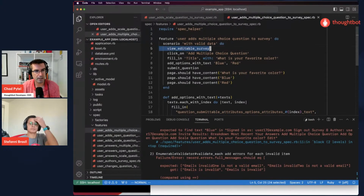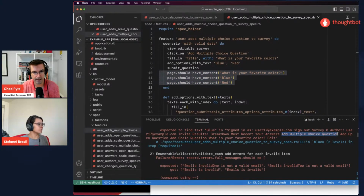So this spec sets up an editable survey and then goes into it and adds a multiple choice question to the survey, fills in a title for the question, and then it adds options with text, blue and red, and then submits the question. And then what it's saying is that stuff should appear on the page. I can tell from the failure, Stephanie, that the button is still there to add questions, add different kinds of questions. And it has the text, what is your favorite color? But none of those options were actually added or are visible on the page. So it seems to be a legit failure to me.